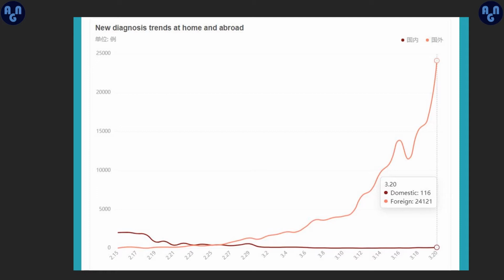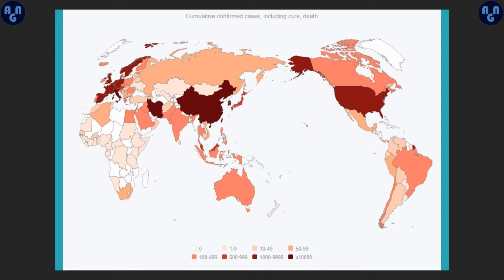So this is what I call graph number 3, which they added maybe a week ago. Foreign new cases, 24,121 new cases outside of China, 116 new cases in China. And like I said, the majority of that is from Hong Kong and Taiwan. Mainland China has pretty much got coronavirus under control. And this is a global map, which is never close to being accurate, and we have something better.